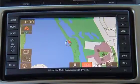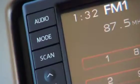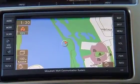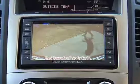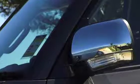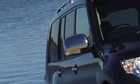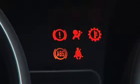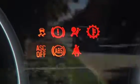The interior technology is also significantly enhanced with Mitsubishi's multi-communication system with satellite navigation and Bluetooth connectivity, as well as a reversing camera, rear zone air conditioning, electrochromatic rear view mirror and exterior mirrors with indicators, demisters and puddle lights. There are side and curtain airbags, along with all the traction, brake and stability controls.